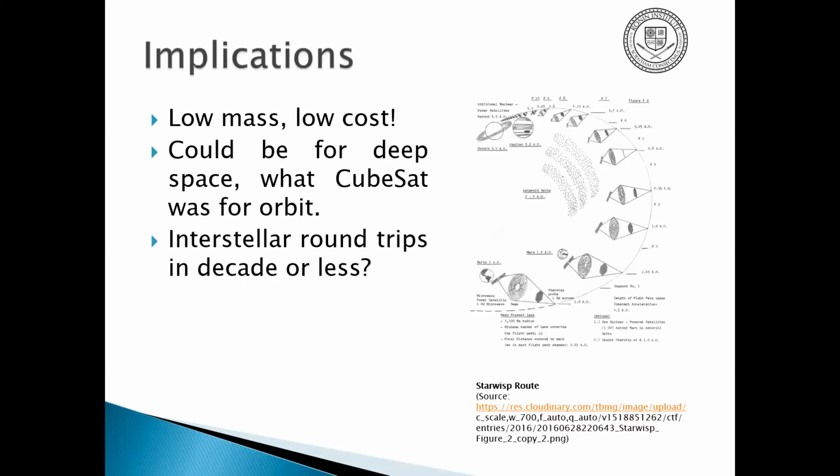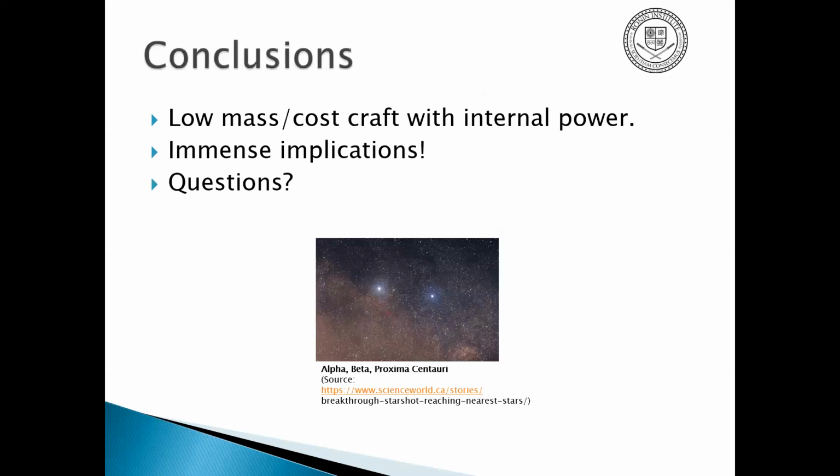So, low mass and low cost. You could make relativistic craft or deep spacecraft more accessible. You could do for deep space what CubeSat did for low Earth orbit. So, potentially, based on some calculations I've done, interstellar round trips to Alpha Centauri in a decade or less. So, low mass and low cost craft with an internal power supply, not needing all that icky radioactive stuff, large photovoltaics, or a big laser pusher. It has really cool implications.